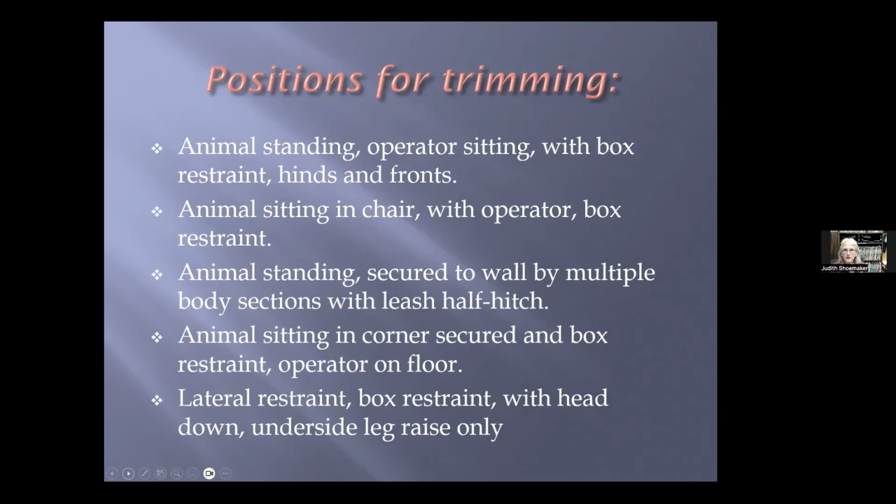So we have lots of different positions. The animal can be standing. With the operator, I sit in my wing chair with box restraint, with one person in front of the dog feeding it crackers. And the dog can also sit in a chair, sitting up next to me. It can be done standing, secured to a wall with multiple body sections with a leaf half hitch. If it's an aggressive dog, it learns very quickly, you're not going to go anywhere. Animals can sit in a corner with just a tie ring on the wall, or with the operator on the floor, and in lateral recumbency with box restraint, with just the head down and the underside leg raised. And that's all that it takes.